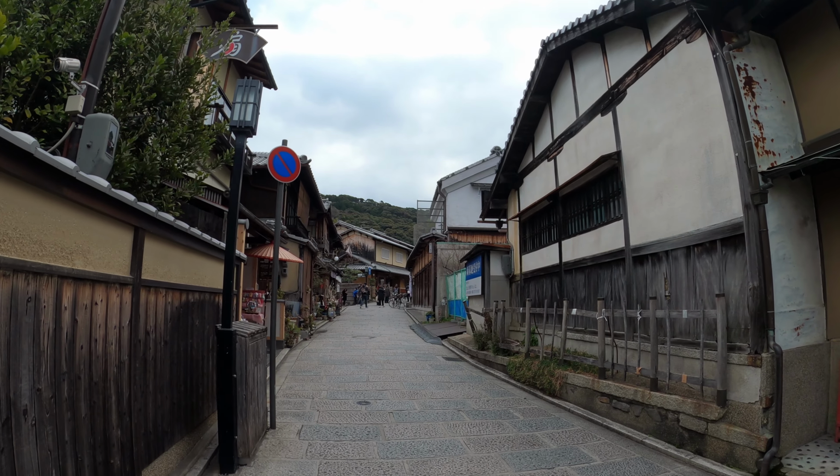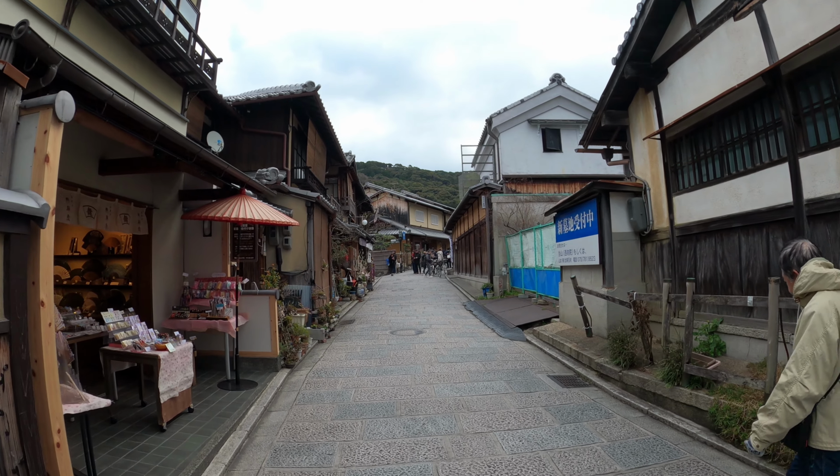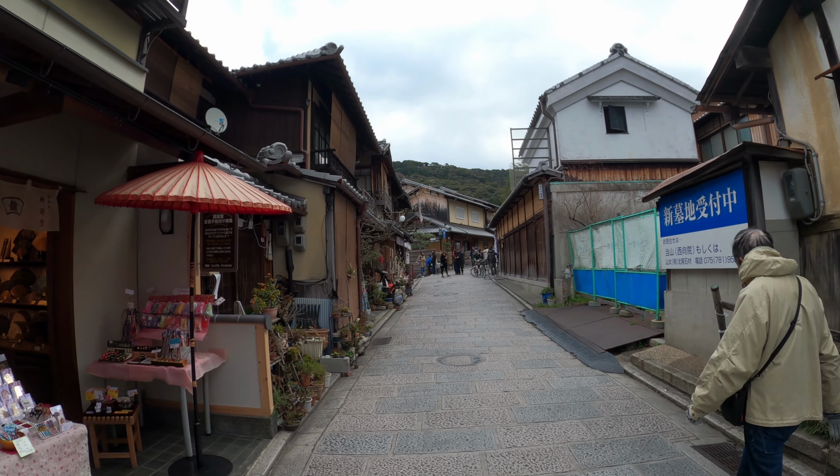I like Kyoto. Kyoto is so cool. Yeah, they said get here by 9 because it's going to be busy, but everybody's working today, so it's not so busy.